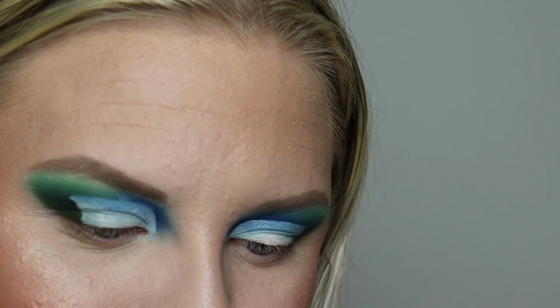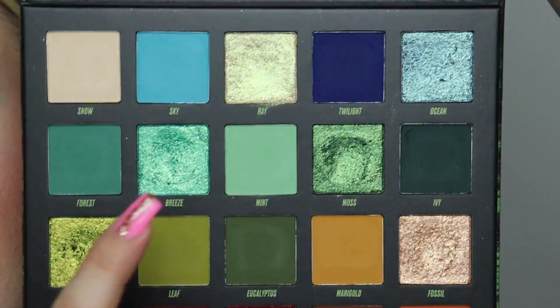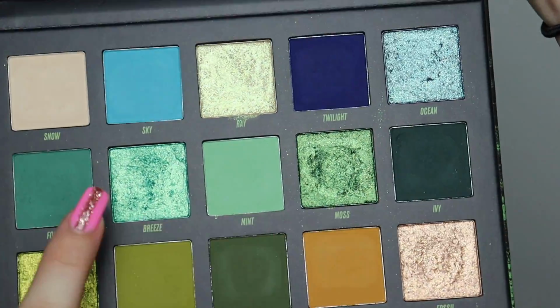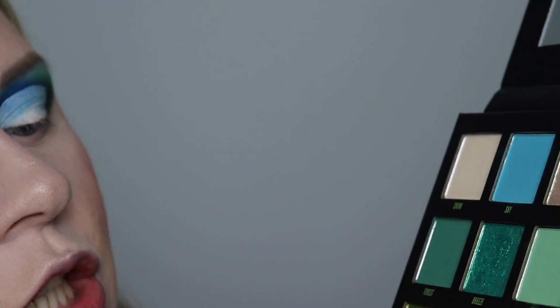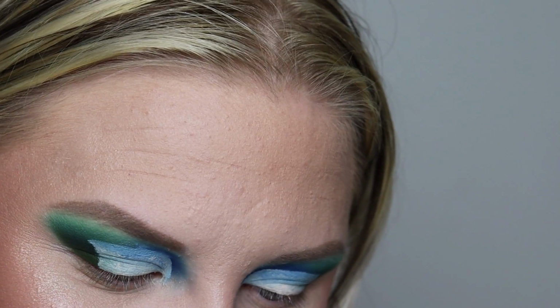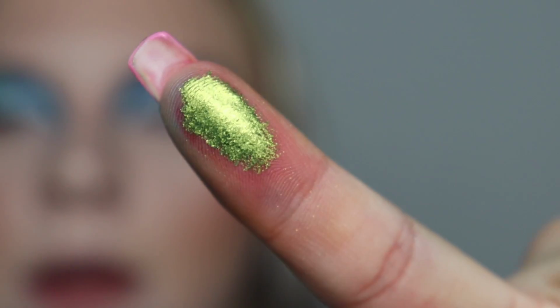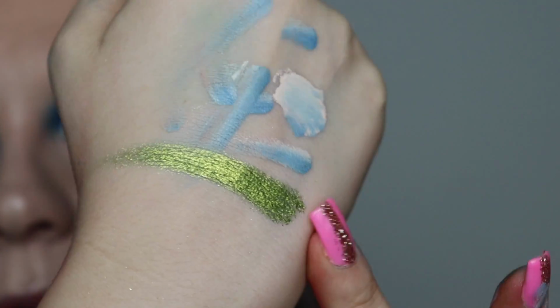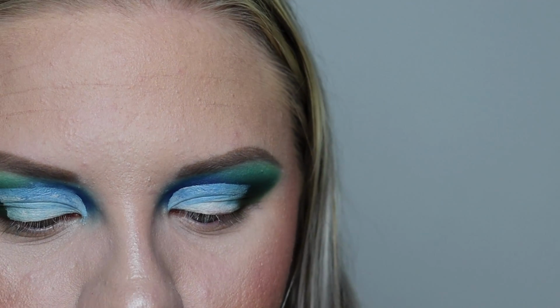Which one do I go for? Because we have a nice selection of green shimmers. We have a light green one here, blue, more greens, a gold green, a bronzy shade, and a red. So I just don't know which one to go for. So I'm going to go for the shade Lime, which is this one here, and look at that. It's insane. What on earth? And this is the aftermath of trying to do a cut crease.